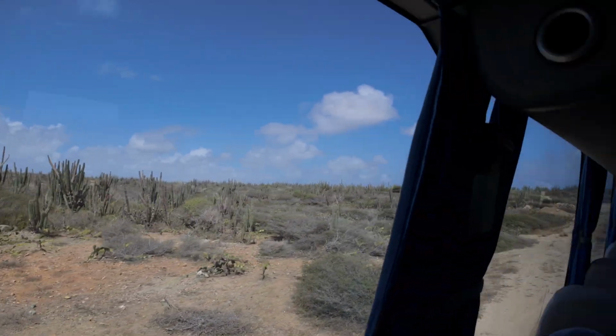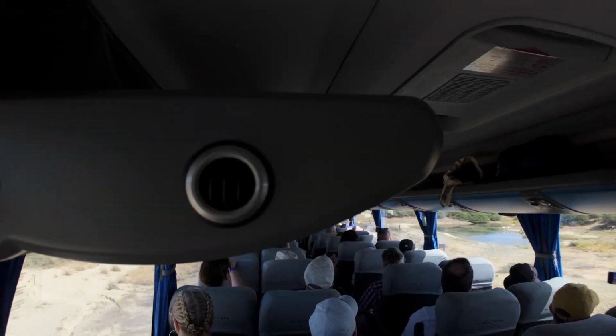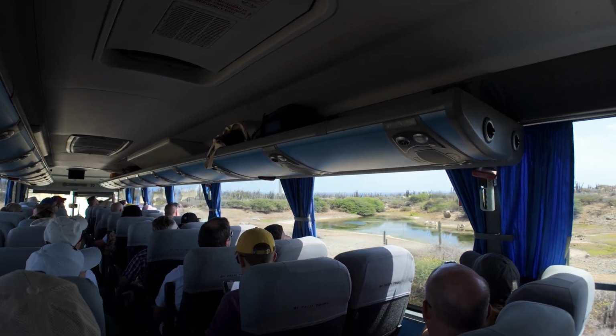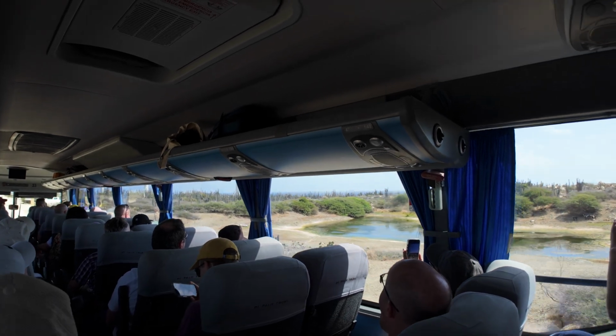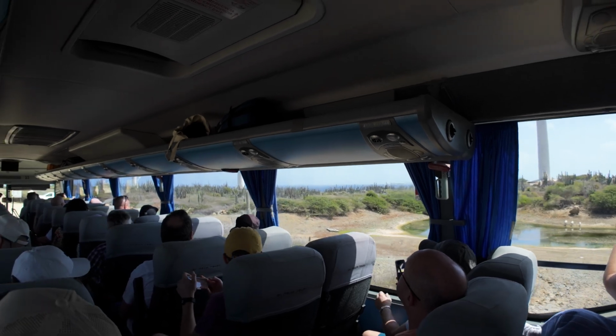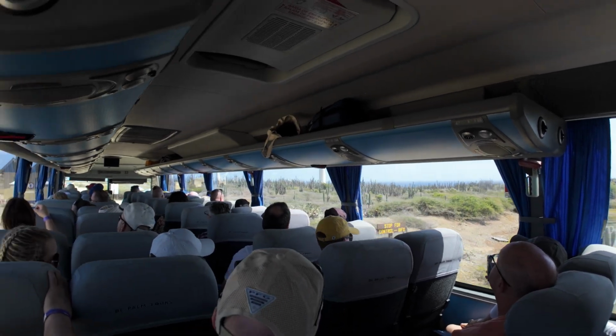On your right hand side, you can see some of those goats, which you're going to be seeing a lot of them today. So you'll see a lot of those wild goats that we have over here on the island, especially inside of the park. There will be a lot more of these wild goats.